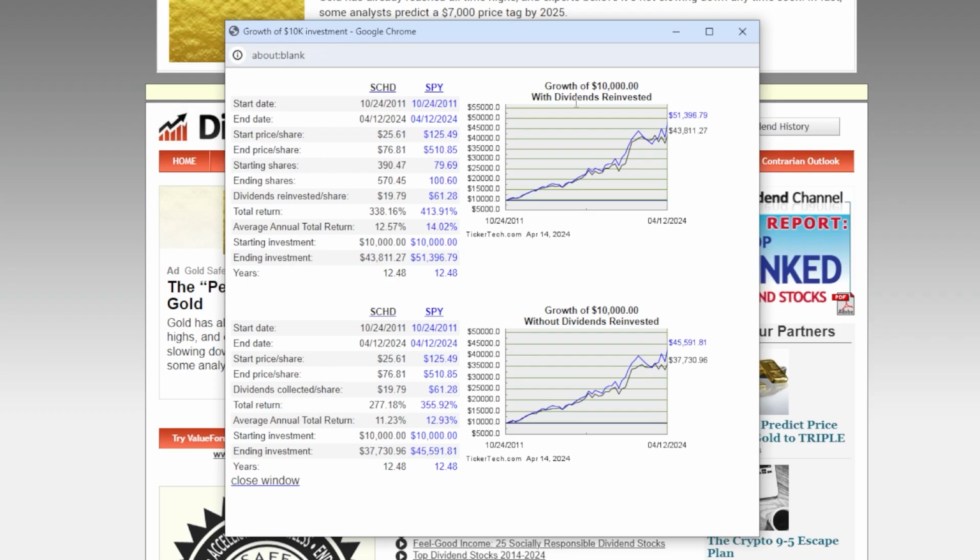So now that we went over all of that, there's only one last thing to do within this stress test, and that's to compare SCHD's performance next to the benchmark SPYI or the S&P 500. So if an investor was to have invested $10,000, and this was back in 2011 when SCHD started, that $10,000 with dividends reinvested would have turned into $43,800 if you would have invested into SCHD.